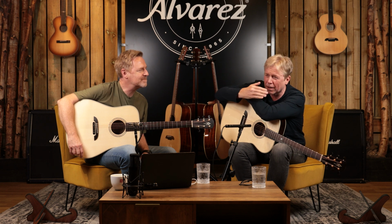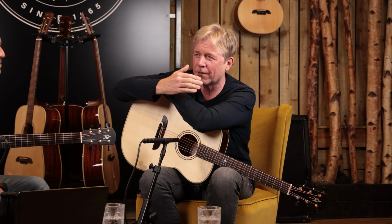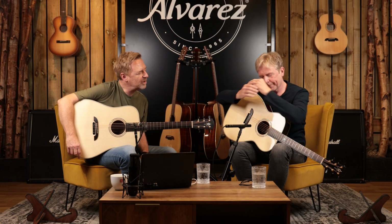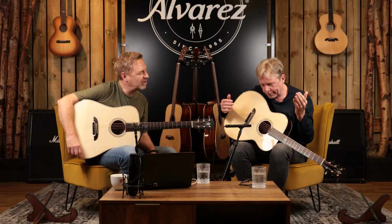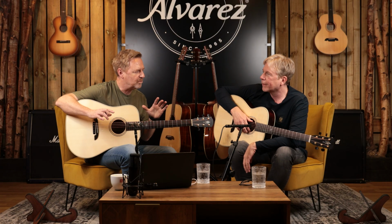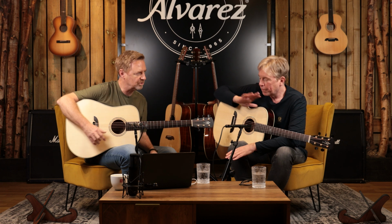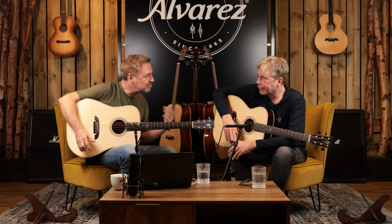I think since we've done a lot of OM stuff, just getting more into OMs. I've got like a room full of Dreadnoughts and I feel comfortable, but I don't know, I'm changing, just getting into it. What is it that draws you towards that? Because these guitars, just to be clear, are Adirondack top and Honduran back and sides. They're very special, amazing woods, but they're the same, aren't they, spec-wise?